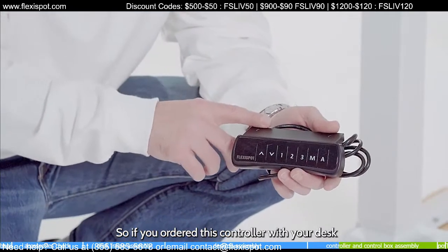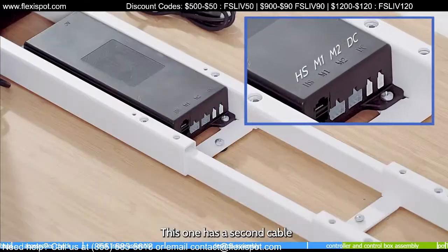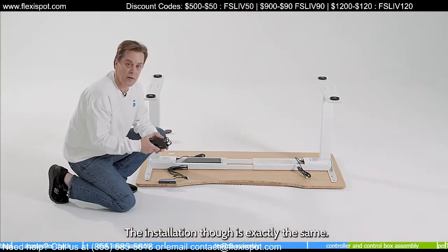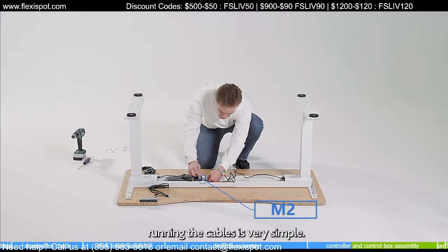So if you ordered this controller with your desk, the installation is the same. This one has a second cable because it's got a USB port on it. This one doesn't. The installation, though, is exactly the same. Now it's time to hook up the controllers. Running the cables is very simple.